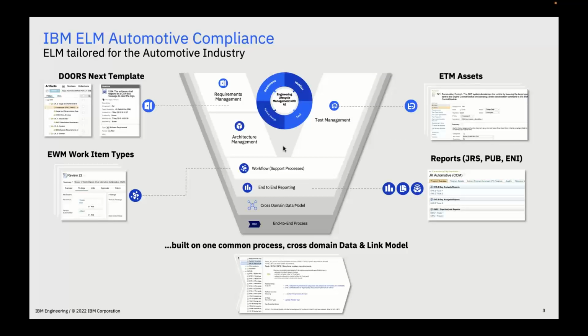So with that, I introduce to you IBM ELM Automotive Compliance, which is basically a tailoring of the IBM Engineering Lifecycle Management for streamlining compliance to the automotive industry standards by adopting best practices from SAFe for agility and systems engineering for managing complexity and improving quality. The solution comprises a set of deployable assets, which include process templates for DOORS Next, workflow management, test management, GRS, publishing engine, report packages, views, and of course what we call the central guidance, which is the method composer process guidance, all built on a common domain model to provide an end-to-end automotive solution to support compliance and traceability.